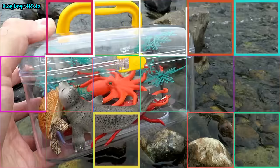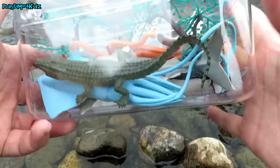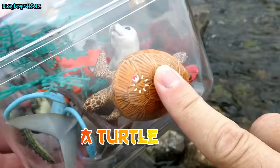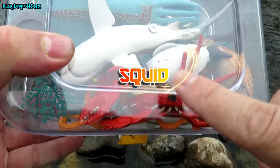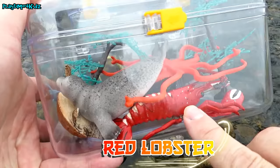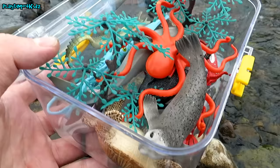Hello, kids. Today we have a box of sea animals. We have a sea turtle, crocodile, a squid. Red lobster. Let's get this open and get started. Wow.